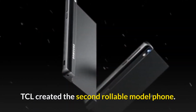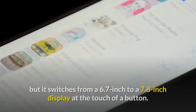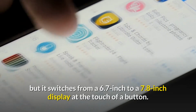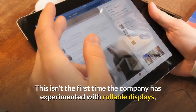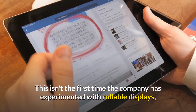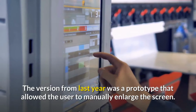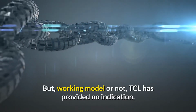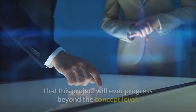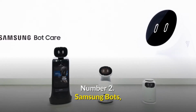TCL created the second rollable phone. Its name has yet to be confirmed, but it switches from a 6.7-inch to a 7.8-inch display at the touch of a button. This isn't the first time the company has experimented with rollable displays, but it is the first that has actually succeeded. The version from last year was a prototype that allowed the user to manually enlarge the screen. But, working model or not, TCL has provided no indication that this project will ever progress beyond the concept level.